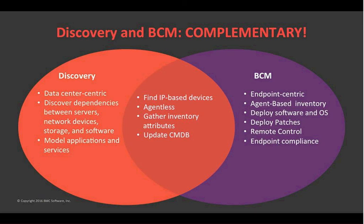But where BCM and Discovery work together, and if you have the Atrium CMDB, this is great because we have that integration with them. We can follow all of your IP-based devices, whether they're routers, printers, whatever. We can do it agentless, and we can gather some of these inventory attributes and update that CMDB for you. So they're complementary. They work very well together. Any questions before I go into the demonstration?